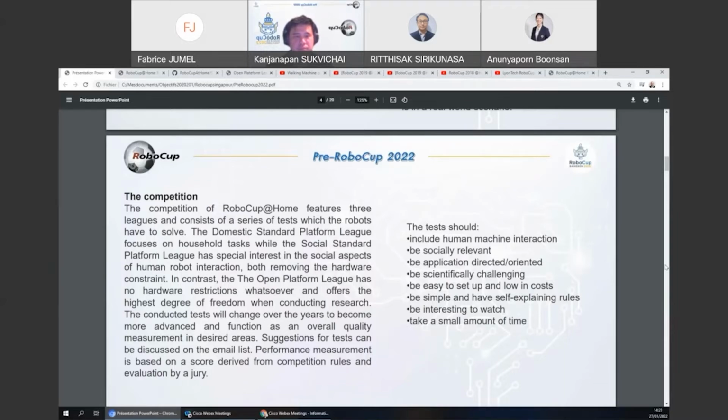Globally, the goals in the free league are the same. Some of the challenges are common. For example, the restaurant challenge is common to all the robots which are admitted to the challenge. Concerning the open platform league we must speak about today, we have no hardware restriction about what is used inside the robot. We just say it has to be not dangerous for people.